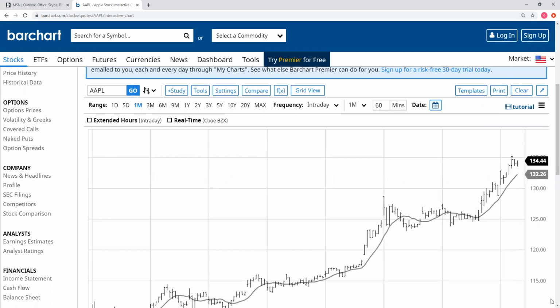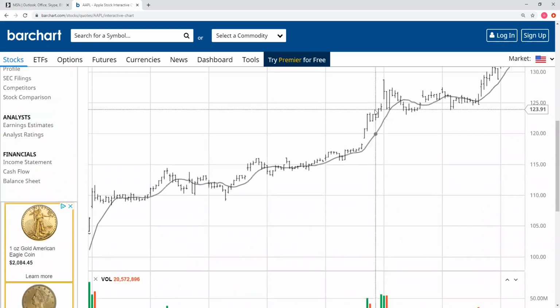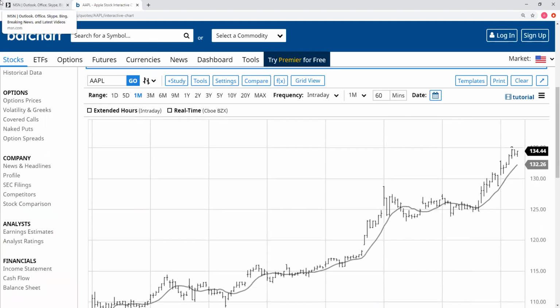Where's the RSI here? Yeah, 72. And the last time it was here, RSI was actually quite a bit higher. But you can't knock this thing. I mean, it's got a great story ahead of it. It has a ton of cash. But, you know, there are variables out there that can happen to any stock.